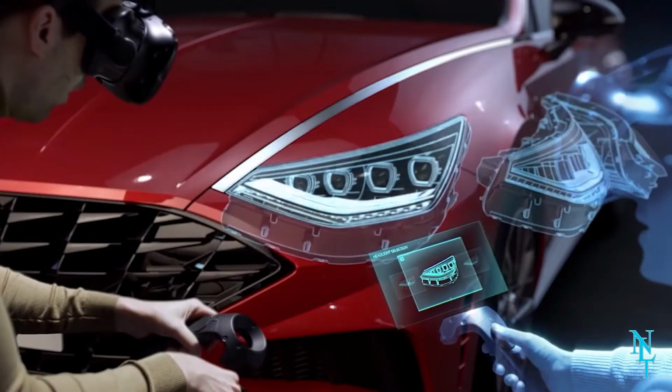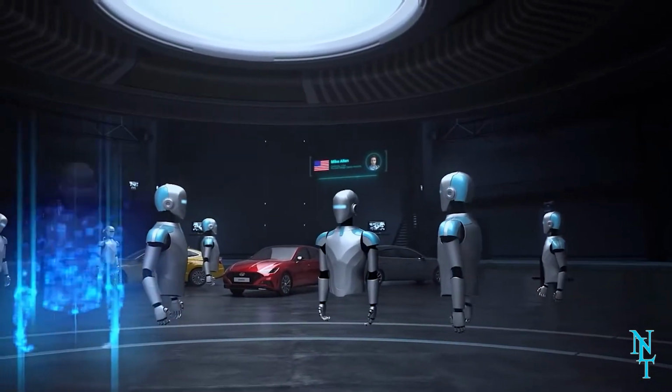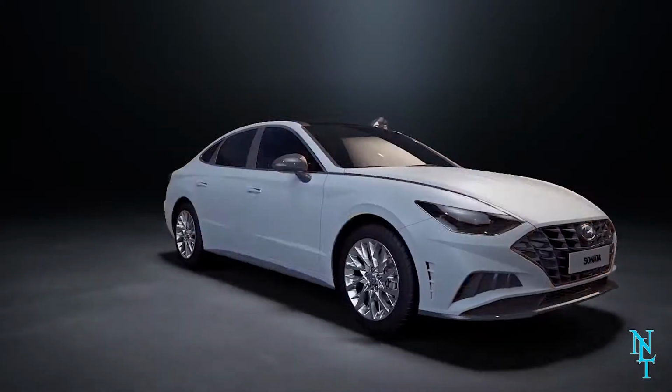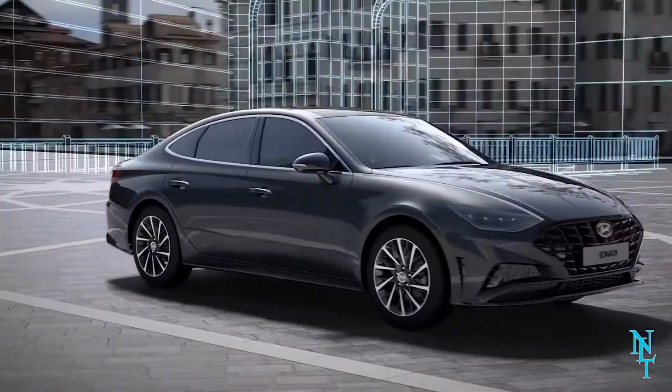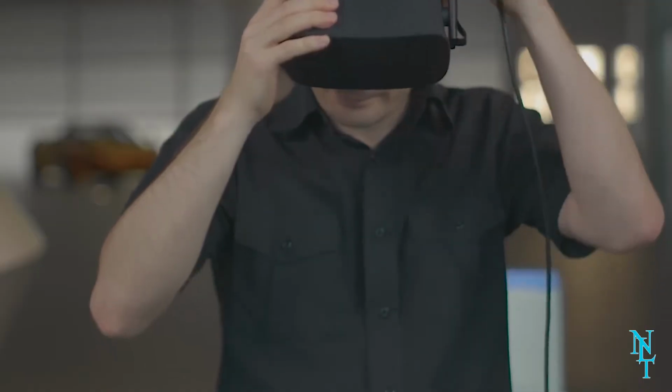Now with VR, you'll be able to see your dream car in a virtual environment. Not only will you be able to see it, you can customize it too by choosing which style, color, and any add-ons you want. The car will change right before your eyes, so you'll know exactly what you're getting yourself into without ever having to leave the comfort of your home.